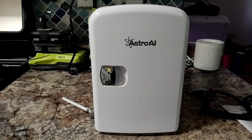So I just thought that I'd bring this to you guys to show you guys that it does work, because when I first saw this, I was like, how in the world is that going to work? It doesn't have a compressor, because a compressor is what keeps a large refrigerator, like your kitchen refrigerator or freezer, is what allows it to cool up in there. I don't know what the technology behind this is, but all I know is that it works. It's very quiet and it uses very little energy.